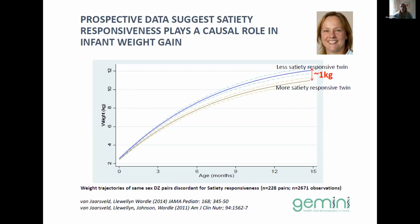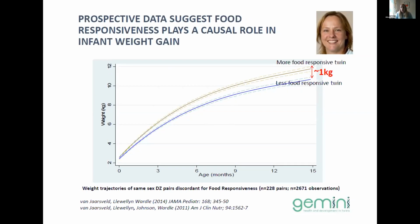And what you can see here is that the more satiety responsive twin, demonstrated by the lower line, at 15 months old, weighed 1 kilogram less than their less satiety responsive co-twin. And that might not sound much, but actually at 15 months old, that's 10% of their body weight. So that's actually quite a substantial amount. And the same was shown for food responsiveness. So discordant twin pairs, the more food responsive twin weighed 1 kilogram more than their less food responsive co-twin by 15 months old.